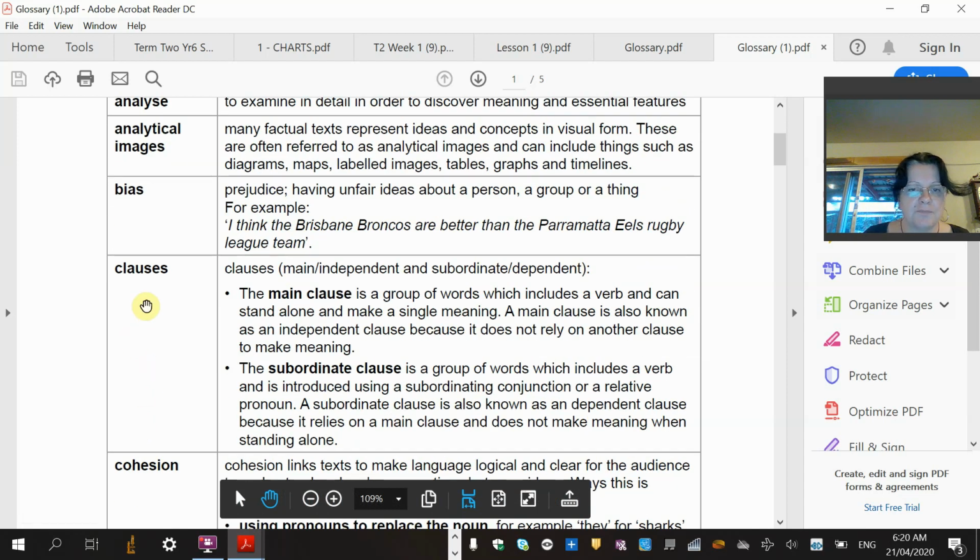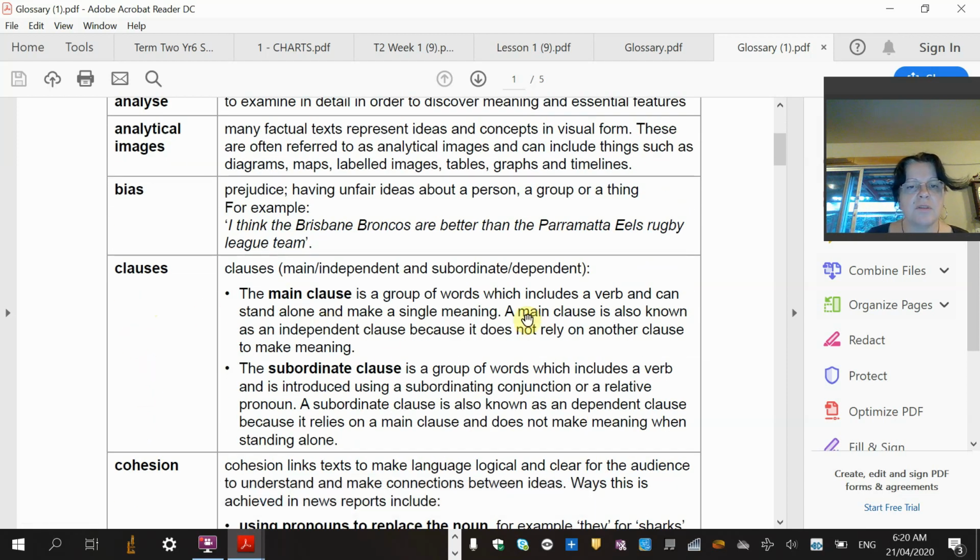Clauses. The main clause is a group of words which include a verb and can stand alone and make a single meaning. That means a clause is a part of a sentence. In a sentence it could be, the world was shocked today to see the statistics, however they are improving over time. That first part of the sentence, the world was shocked today to see the statistics, even though it's joined to another clause, is the main clause that stands alone and explains to us what's happening in the sentence.